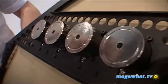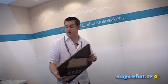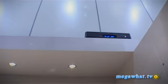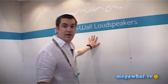Once it's wired up, obviously you do that before you plaster, otherwise you could cause problems. You just plug it in. They've got it running off an Arcam regular AV amp at the moment, and you get noise. Now, the great thing is that they're not directional speakers, so you can put them anywhere, stick them in a ceiling, a new lowered ceiling that you've just told your wife that you're going to put in, or just plug them into the walls, and it's as simple as that.